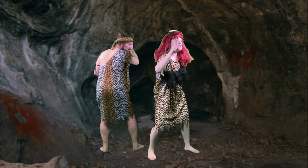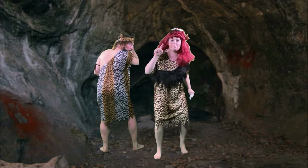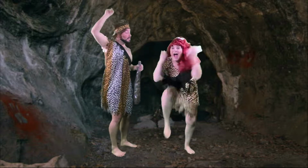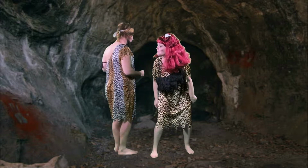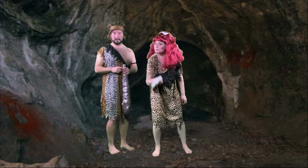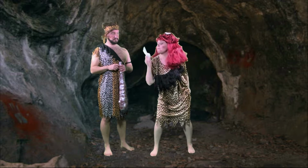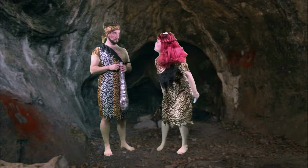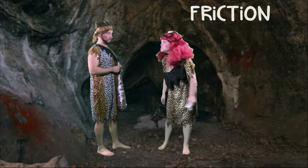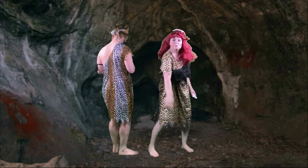What is the force that gives us grip on our foot clothes? Shoes. What is the force that gives us grip on our shoes? Friction! Right!